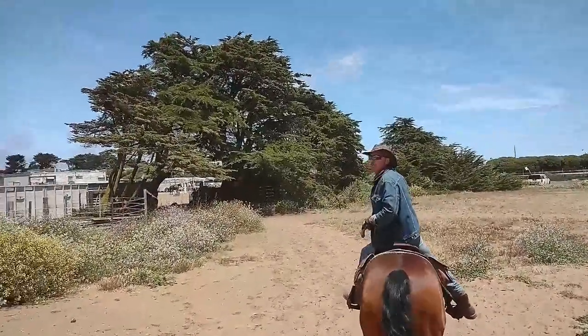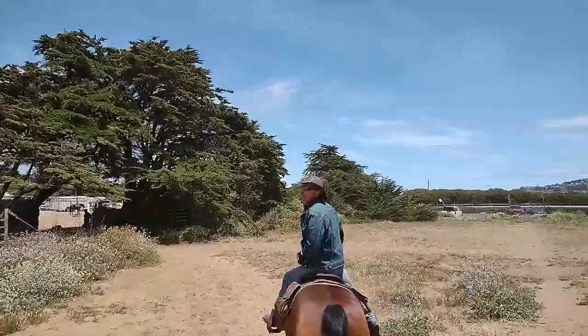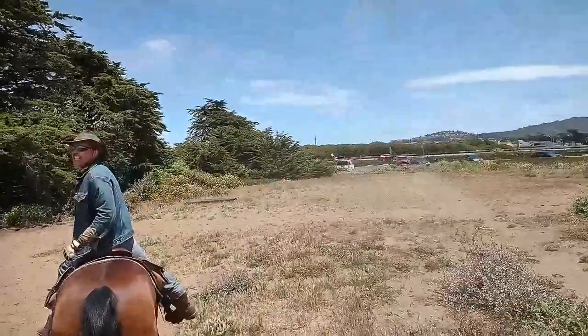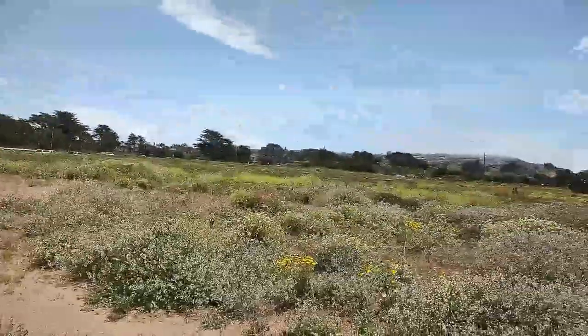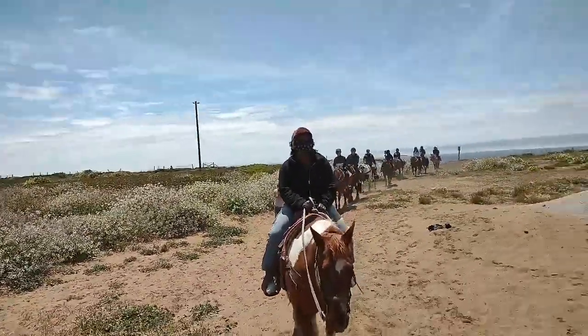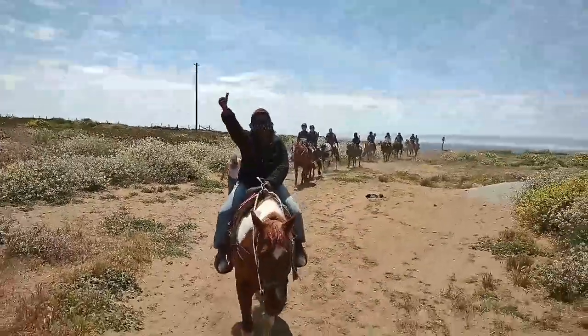Out there, post what's beautiful, post what makes you happy, happy people and happy horses. All that land out there is Golden Gate National Recreation Area, so y'all can hike or walk it for free, but I'd much rather y'all come ride with me.